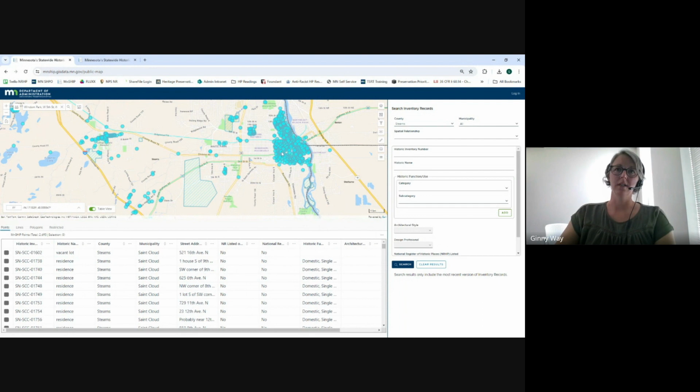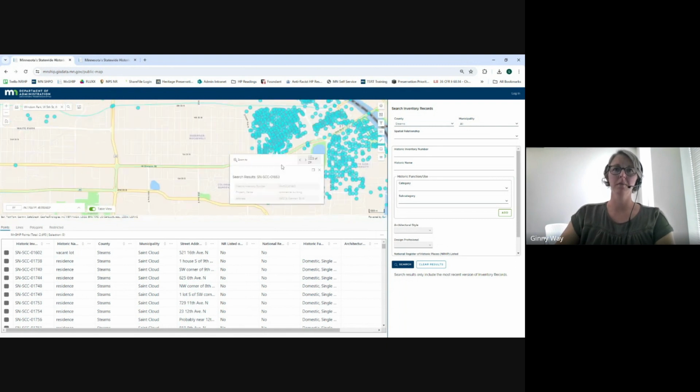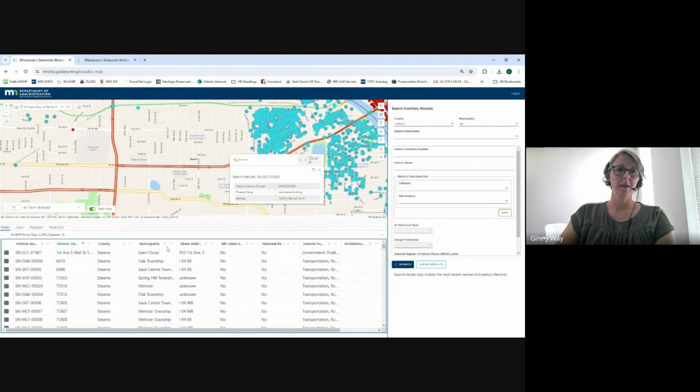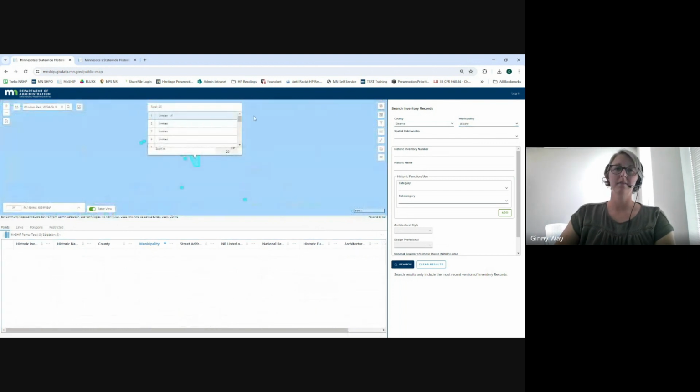So again, you can click on any one of these polygons. You can choose to view it individually. You can go to its form. Here you can sort by historic name. You can sort by municipality. You can sort by street address. If you know the municipality, of course, you can limit by that.